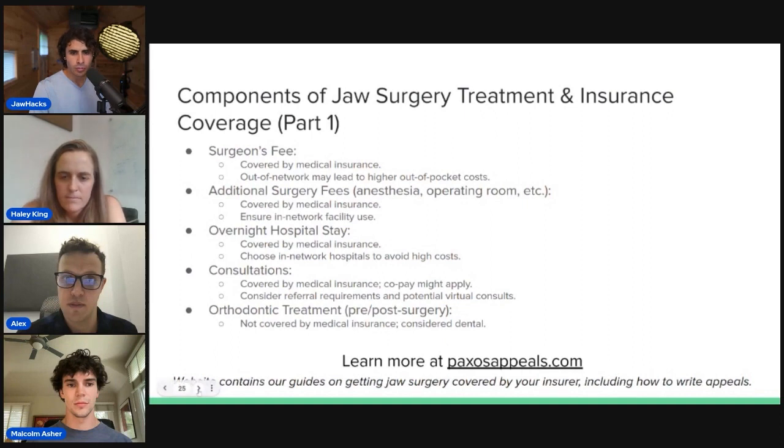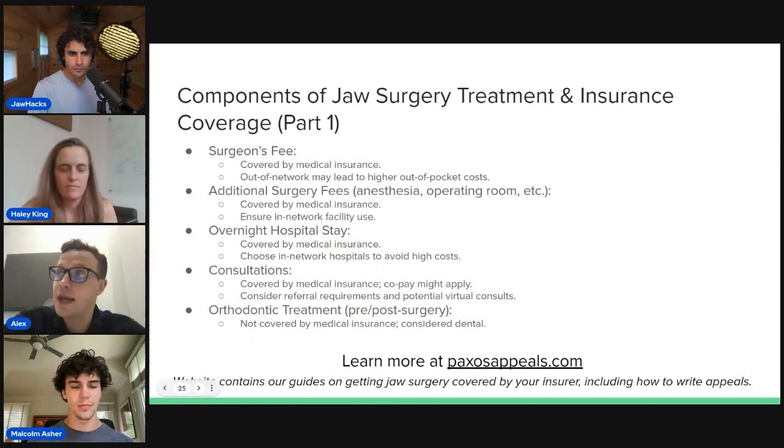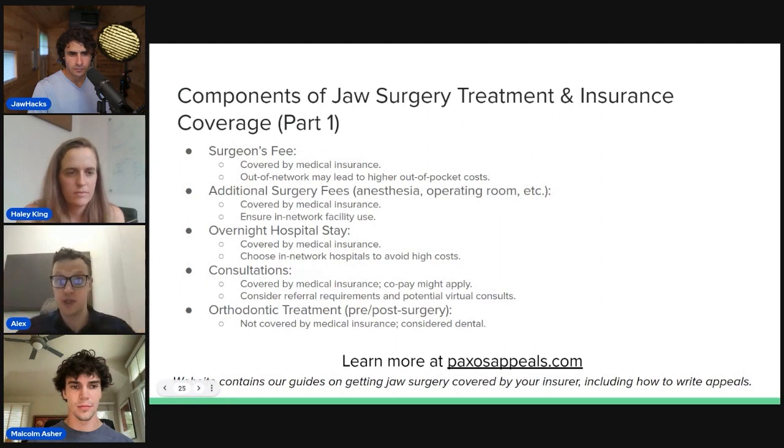How does that usually play out if someone goes in and has a jaw surgery and doesn't do their homework ahead of time and ends up with a six-figure bill that they can't afford? What do they do? It's a tough situation, and one that we really hope to minimize the number of people that end up in. So that is a little bit outside of our expertise, given that we usually work with the insurer to get coverage in the first place.